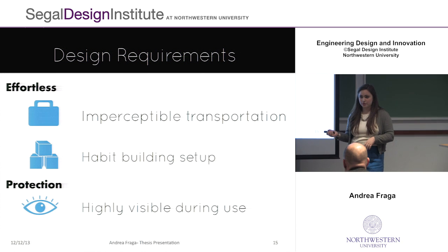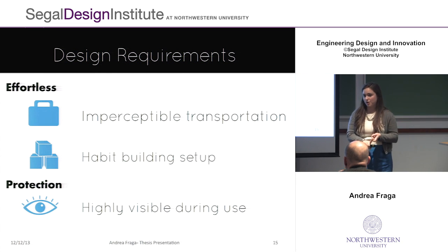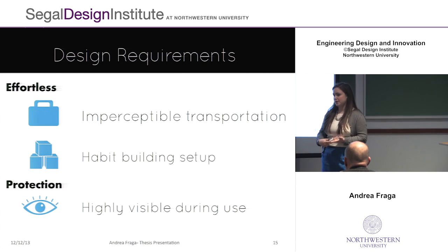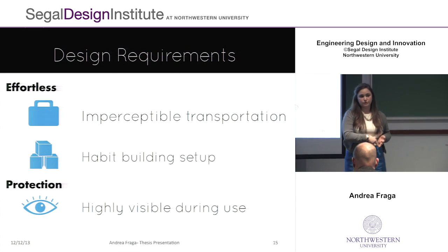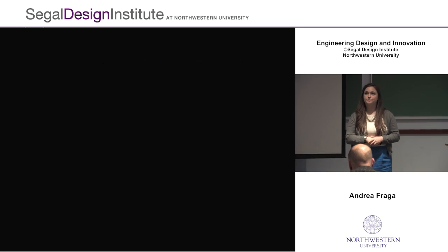So, learning from a cable lock, there are three main design requirements for any product in this space. That it's hassle-free to transport, setup becomes habit instead of becoming a burden, and it's highly visible when it's in use to deter theft. With that, I'd like to introduce LOCKTOP.